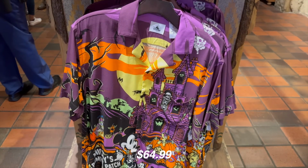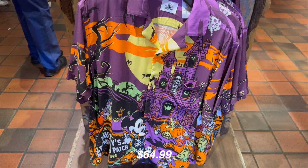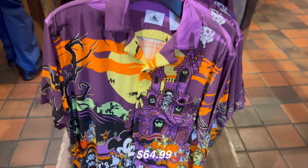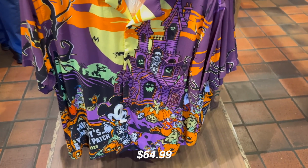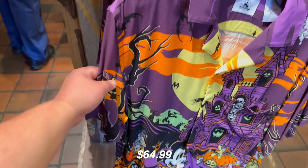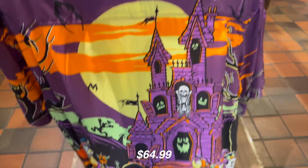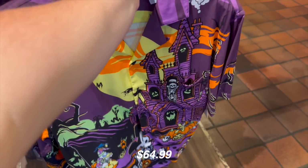Now guys, I can't seem to make a decision. I really want this. I'm starting to wear a lot more of the button-up shirts, and I think this is something I'm gonna need for my collection. However, it is $64.99. That's the only downside to it, but it does have the really nice material that I love, and it's very breathable, especially during the summertime as we head also into fall. But it's really cool.